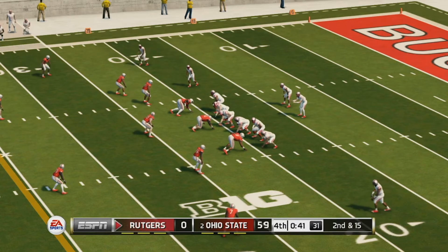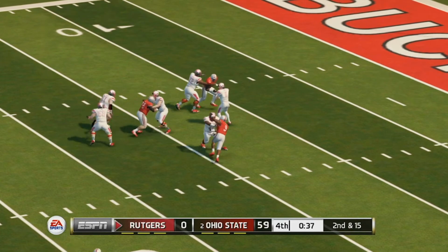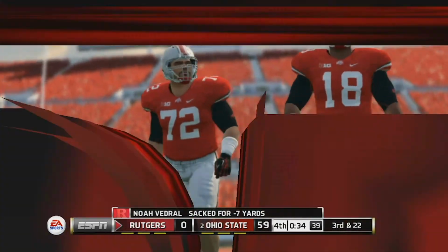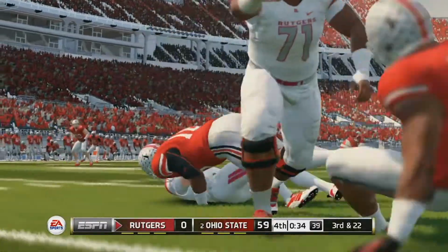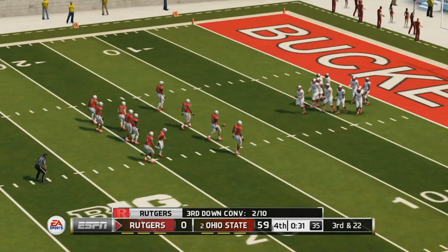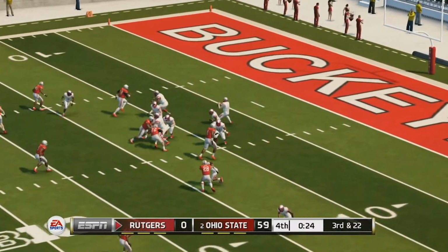Under a minute left. Check number 6, check number 6. Let's go. Green 90. Green 90. And he can't get away from the pressure. There's a loss of 7 yards on the play. That'll bring up 3rd and long. So the sack makes this 3rd and very long. Let's go.